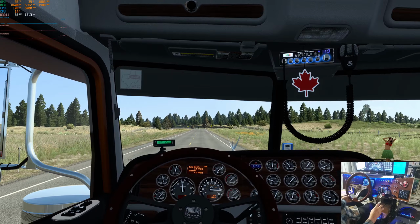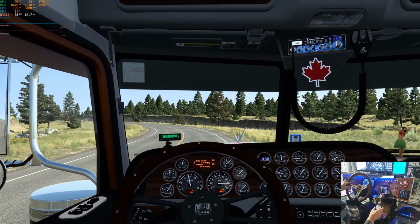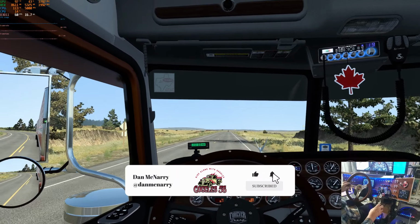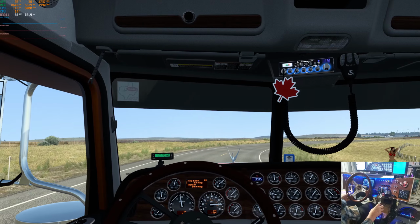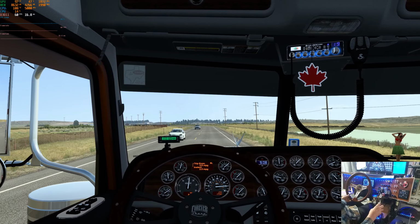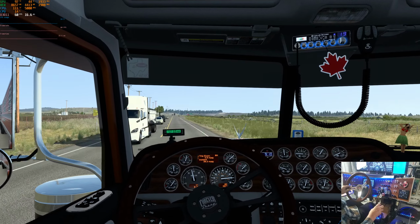So yeah, our voice nav has gone quiet. Out onto the prairie. Of course this skin is going to work on the SCS 389 as well. Just driving the Rollin truck because I haven't driven it in a while. Driven the SCS 389 several times since the last time I drove this one.